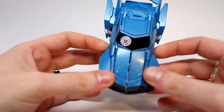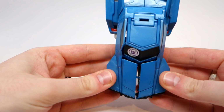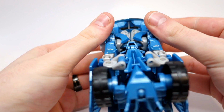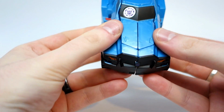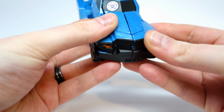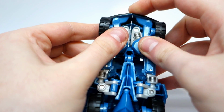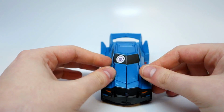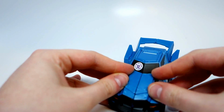I have a little bit of a problem with the front half here not really wanting to stay together no matter what I do, and I'm not entirely sure what the problem is. I've almost narrowed it down to the fact that this plastic up here is preventing it from plugging in all the way. It seems like this stuff is not the right size, so it doesn't clip properly. You can see it start to overlap there a little bit. It's not terrible. It's not like it's falling apart, but it does create an unsightly gap in his vehicle mode.